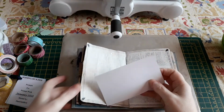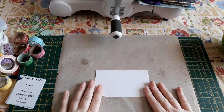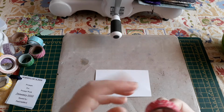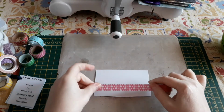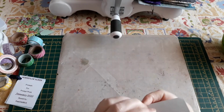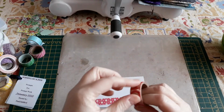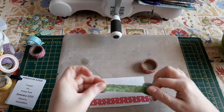So let me just show you. So simple to do. Any piece of scrap card, another great way to use up stash. And you get your washi, any washi you have. I literally have so many washis. I must have, I'm embarrassed to say, at least 100, probably more.